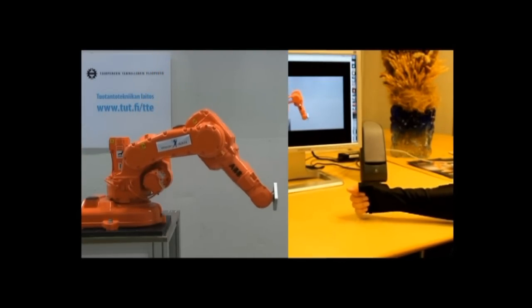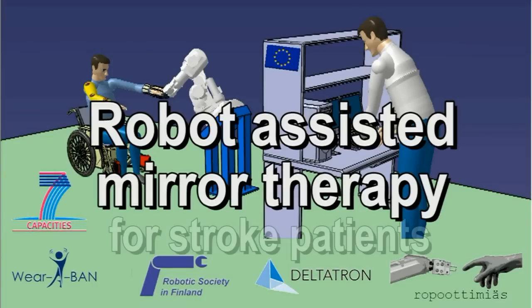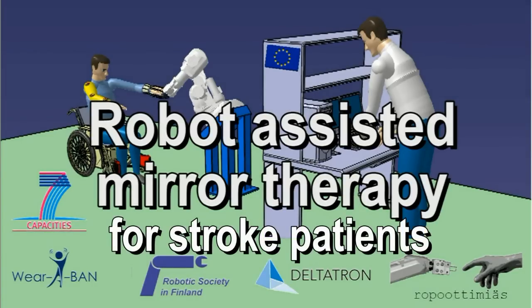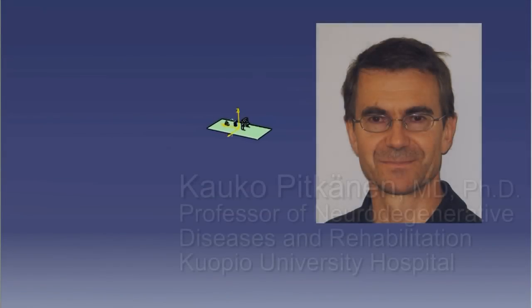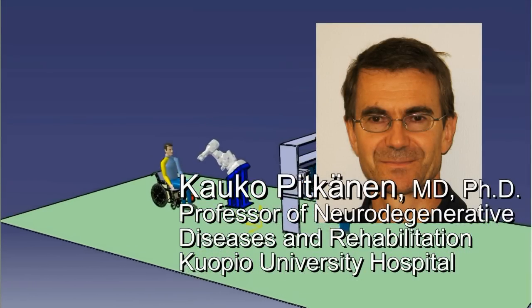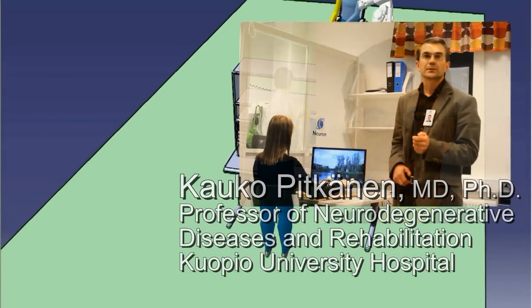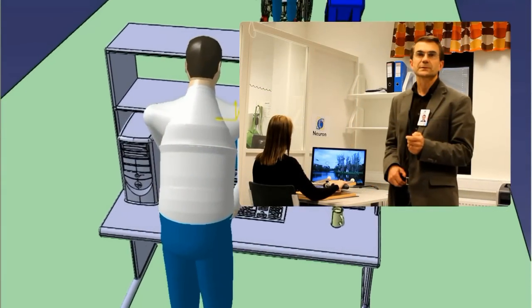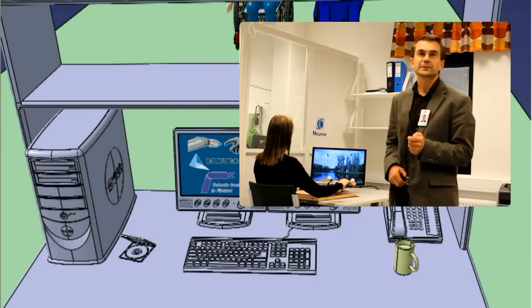This scenario is presenting robot-based rehabilitation of stroke patients. Stroke is the most common cause of disability, leading to an enormous need for healthcare and therapy services. The number of stroke patients is predicted to be growing due to aging populations.